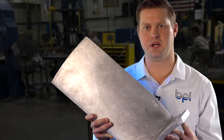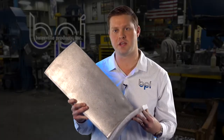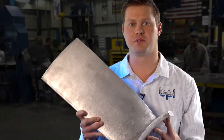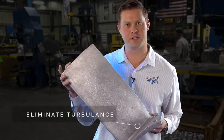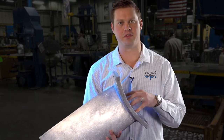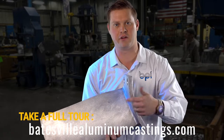So picture this piece: a 72-inch fan on a locomotive. The customer came to us with issues they were having with hairline cracks down at the bottom of the base here. It was originally being cast using a sand casting process. Part of the issue was that they were casting it from the tip. What Batesville Products did was flip it upside down and have the metal feed through the thick section, really eliminating the turbulence they were seeing in this area, which was creating the hairline cracks.